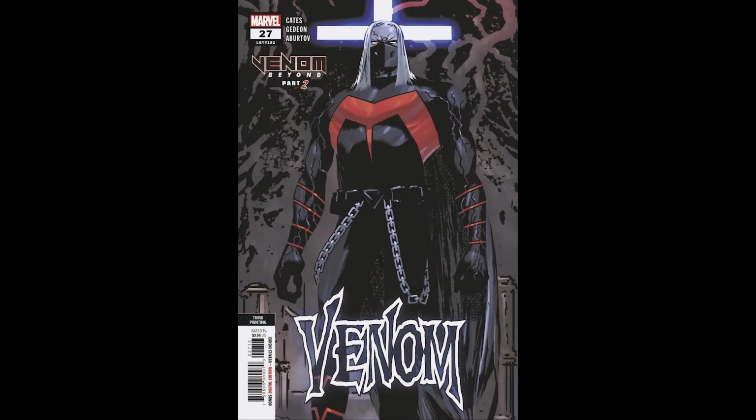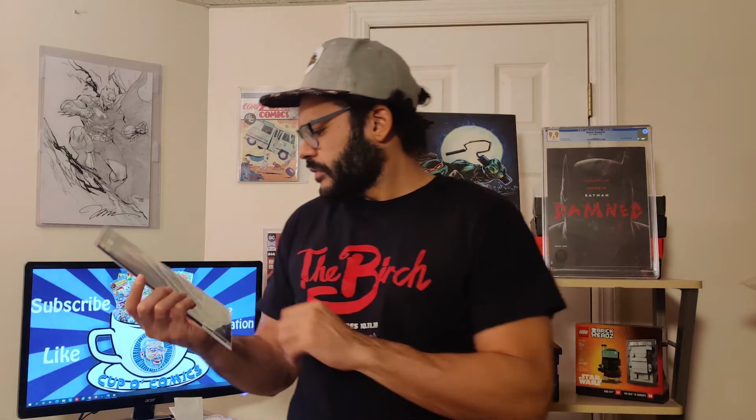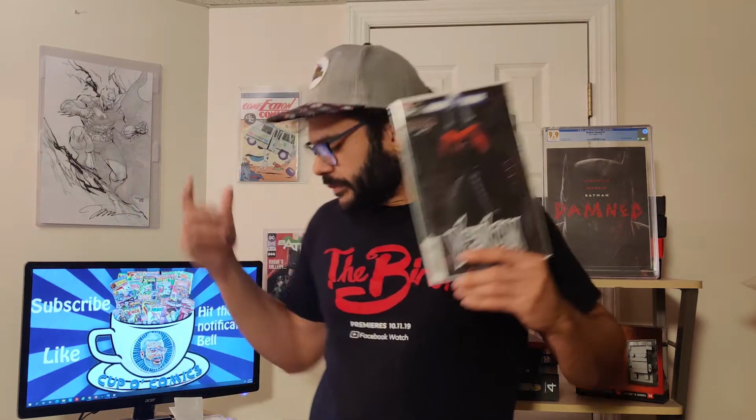Alright, first up we got Venom number 27. This already came out, so this is the third print. You got Codex here on the cover. So this is a Ryan Stegman cover, just a third print cover. So we've already reviewed this. We're not going to go too far into it.